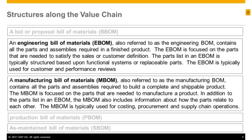Along with that, the manufacturing bill changes the organization of that information. So it shifts from an engineering or system definition, where we look at components as how they work together, to a manufacturing bill of materials that looks at how they're assembled, and generally how they're assembled in a particular location.